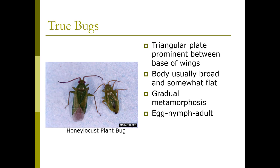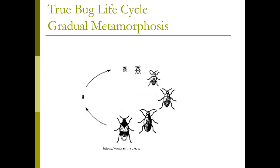So they have this triangular plate you can see here in the left picture. That's prominent between the base of the wings, and their body is usually broad and somewhat flat. They have gradual metamorphosis, and they go from egg, nymph, and adult. Here's what they look like, and there's very little difference between nymphs and adults in the way they look.